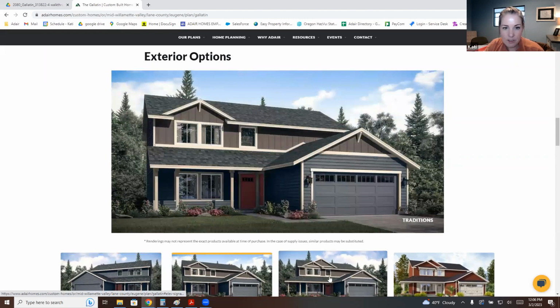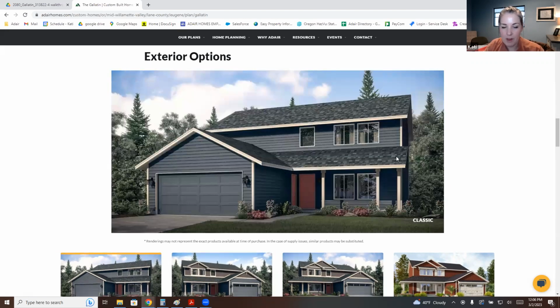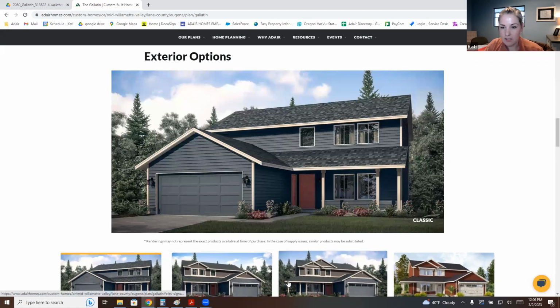And the thing that's important to know when you're looking at our website and our plans is that these suggested elevations are just that. They're suggestions or starting points. So if you're looking at it and you're like, I love the simplicity of all the lap siding on the classic, I just want to add some trim around the windows or maybe a window door here, you can modify to your heart's content as far as making it best fit your needs.